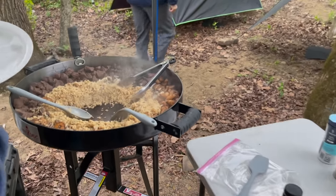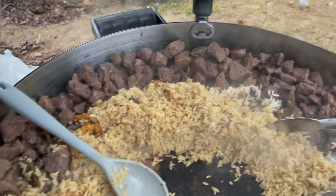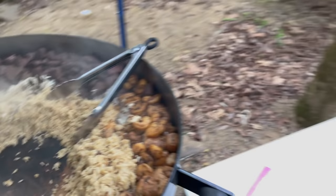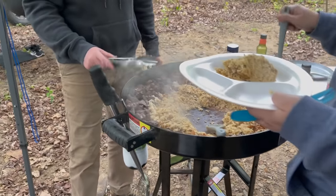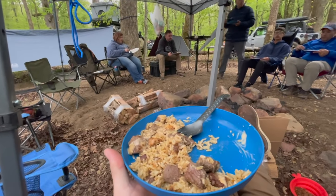All right, oh, Nathan's finished. The triangle. Check it out. Steak, shrimp. Come and get it. Man, looks good. Yeah, I'll get it in a second. I didn't know where you wanted it.